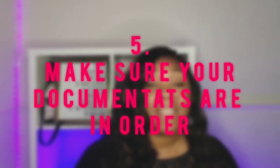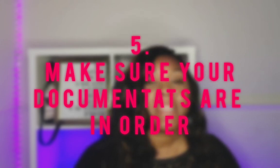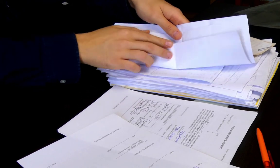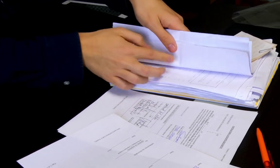Now, let's get to step five. Step five is, you need to have documentation completely in order. Documentation is absolutely key. And your documentation is in relation to showing and proving that you can afford the home loan that you are applying for.